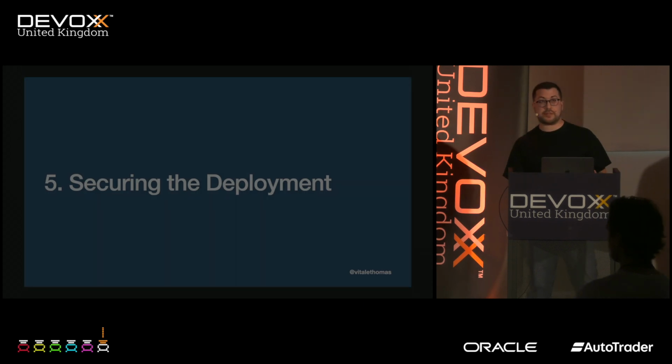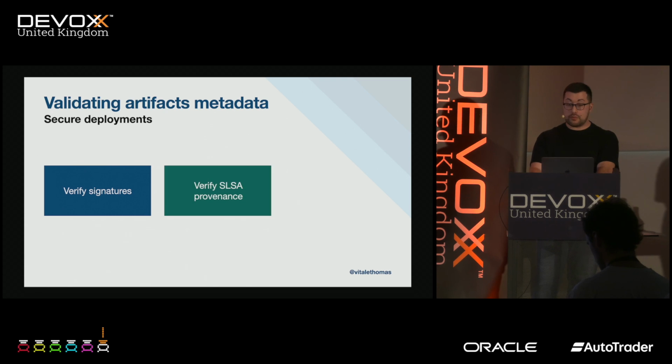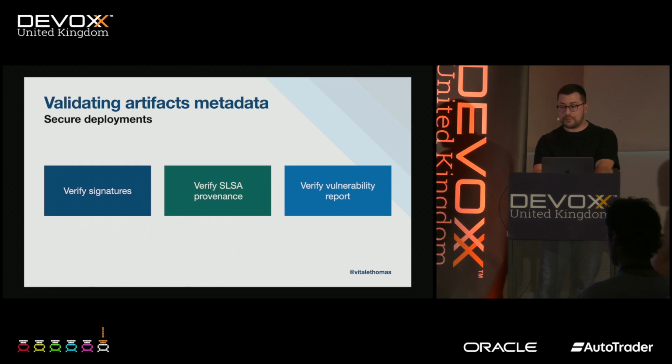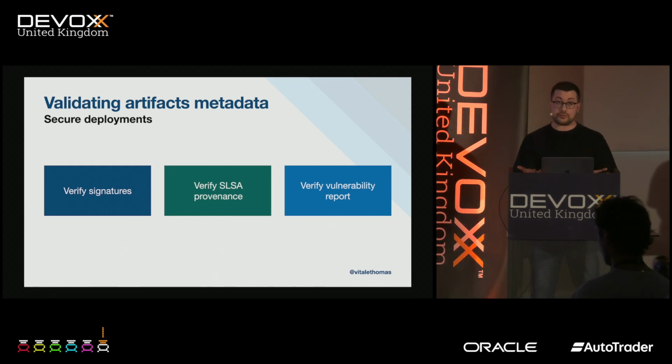That's the deployment part. We want to verify the signatures, of course. We want to verify the SLSA provenance. And if we share information about the vulnerabilities, for example with VEX, about what we are handling and what is not affecting our application, we also want to verify the vulnerability report. And there are tools to do that.